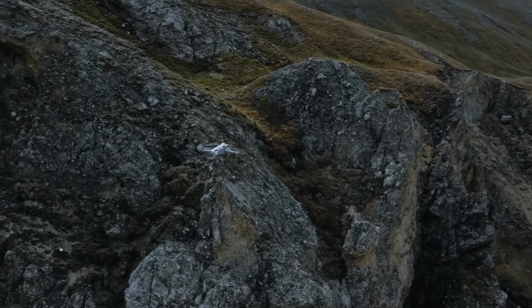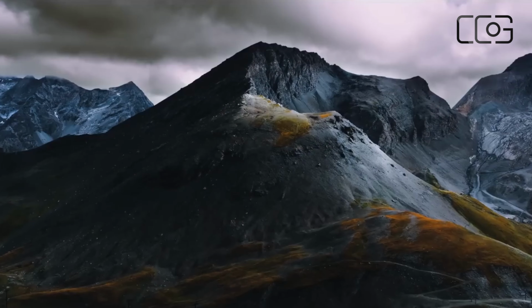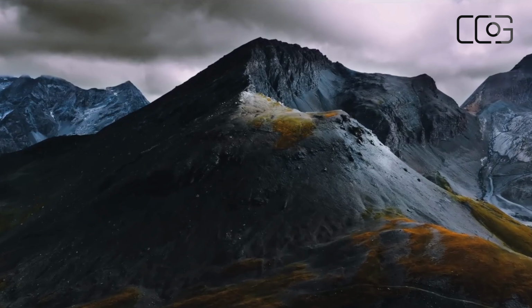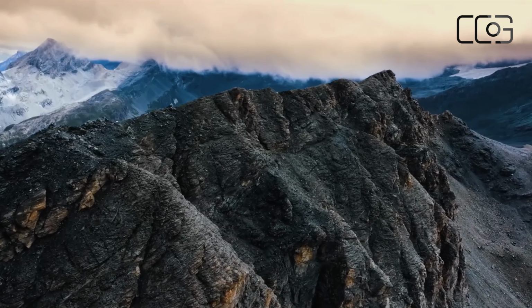Buying a 4K drone is something worth considering. These drones with high-quality 4K cameras give you a fantastic visual experience. We hereby shared our knowledge on the best 5 4K drones in 2024.